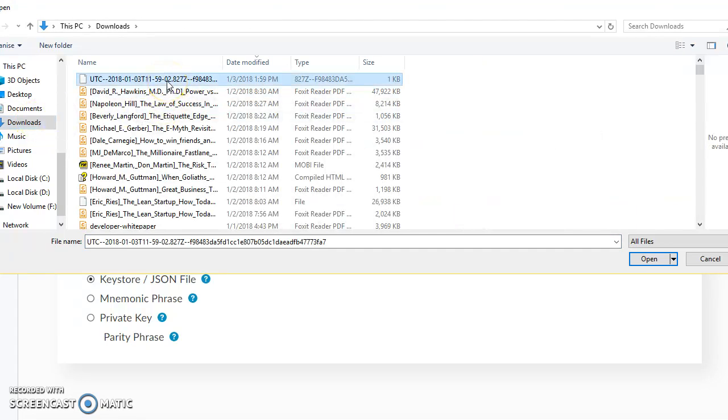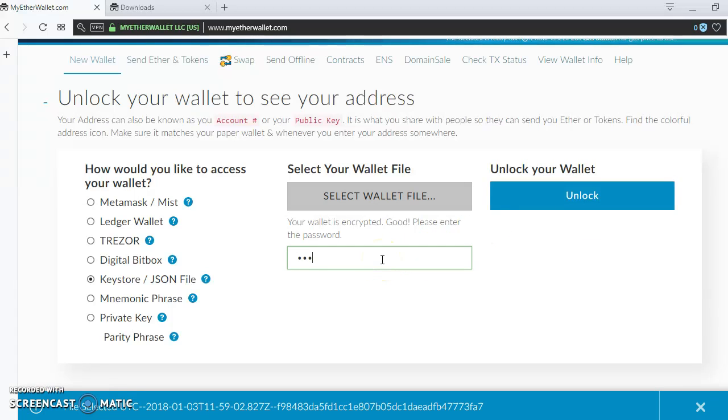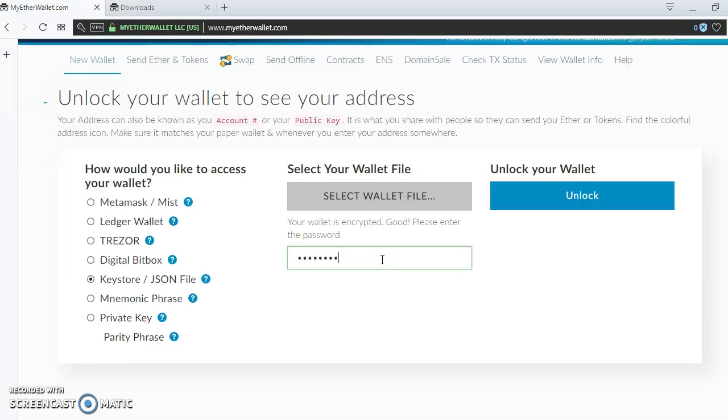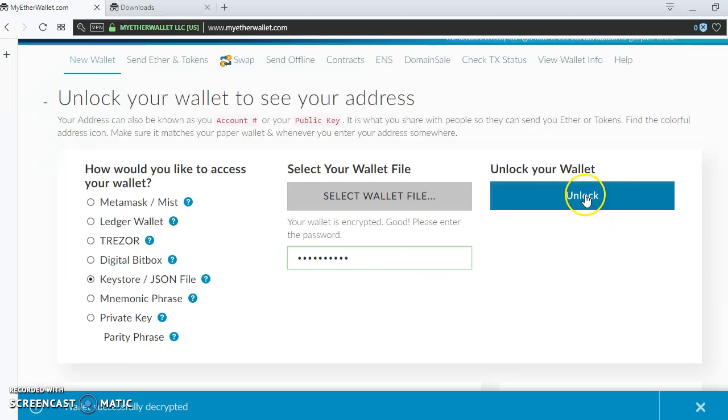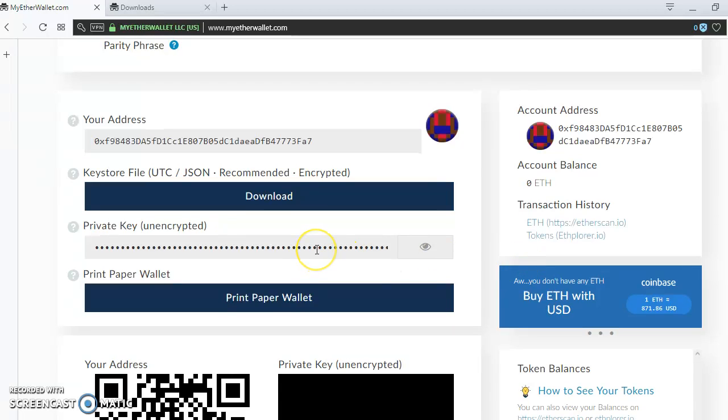So this is the file. You go there, you upload it. Then I input the password. You unlock. So this is the file.